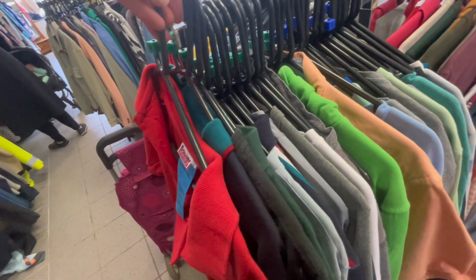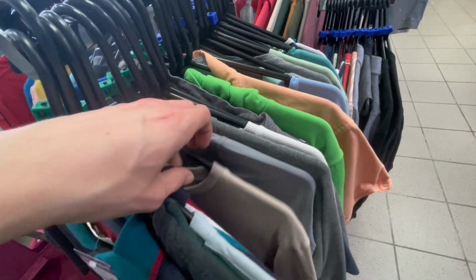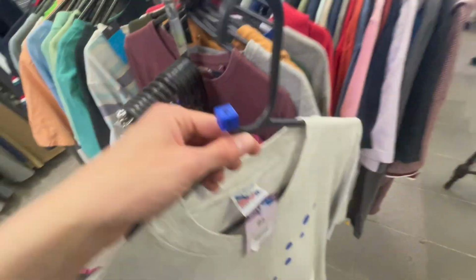It's another ocean blue there. Is that a good brand or? No idea. There's too many clothes on the rail. You can't look through them properly. Just looking through the clothes.